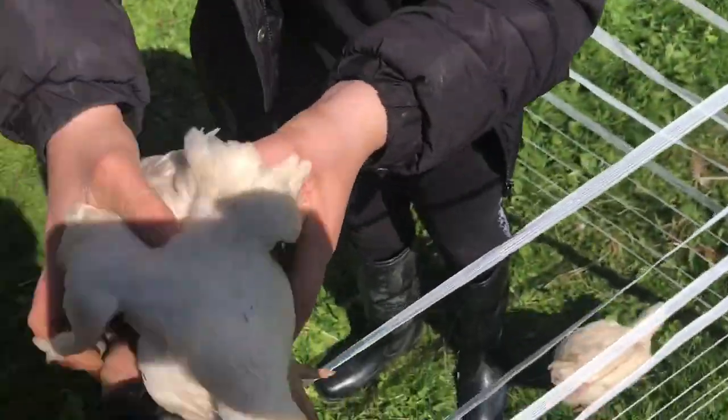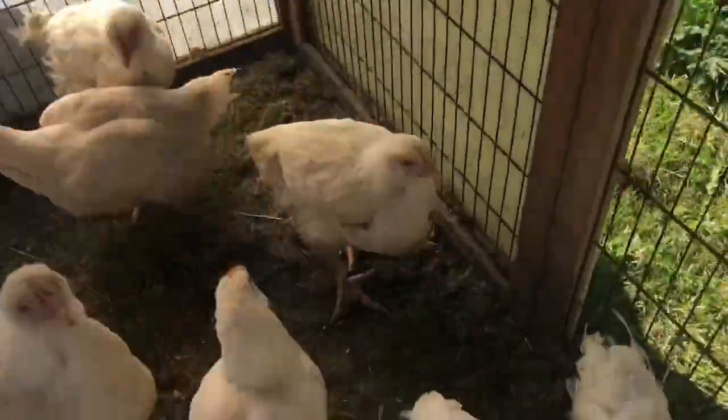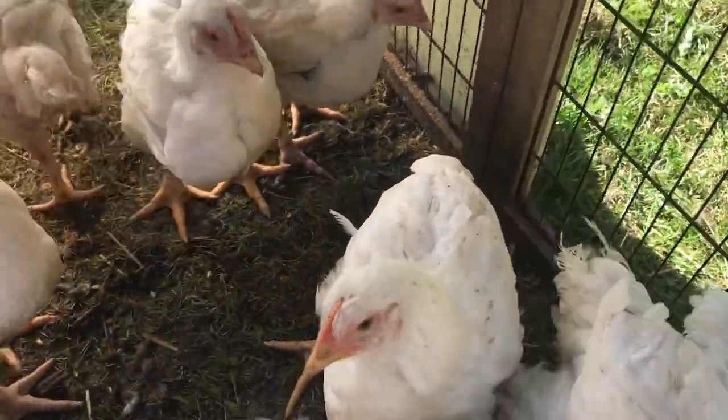Bigger and fatter. Yeah, they weighed more. They'll be nice birds to eat, but there's just not much meat. Oh, this one's a big one.